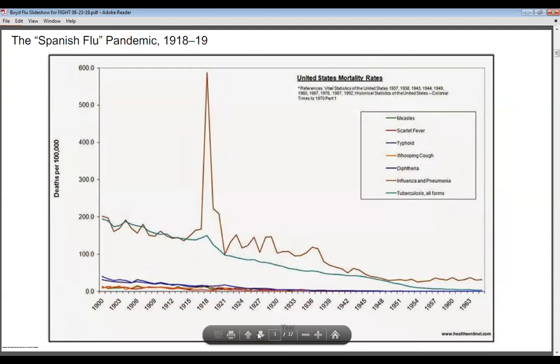So, almost a century ago, one of the most deadly disease outbreaks in world history. There are global estimates that the deaths may range from 25 to as many as 100 million people worldwide. In the United States, about a quarter of the population was infected. About 675,000 people died. These are astonishing figures, literally off the charts. You can see this immense spike here in US mortality rates from different diseases, with the top line representing influenza.